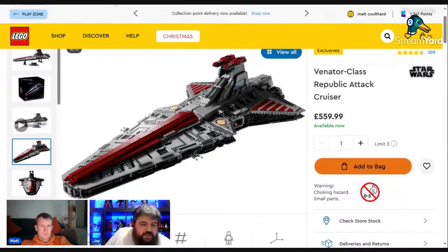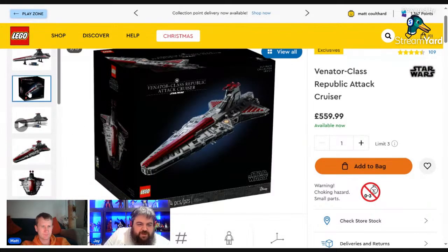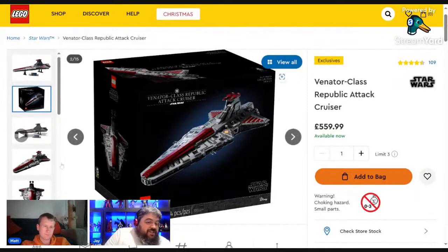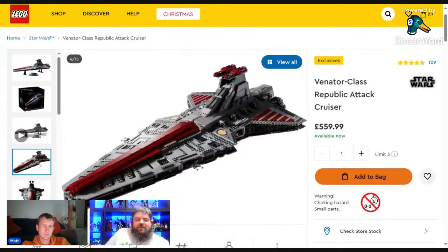Actually, you want to stick that in your list. I know, I know, backtracking. But we've said this for a while, haven't we? Should I get this? Should I not? It's not my favourite of ships, but it is in it more than I remember. It just depends what they're going to be bringing out UCS wise in the coming year. Would somebody make another Sail Barge? Got to get them to have a Sail Barge. I would imagine that would be next year.